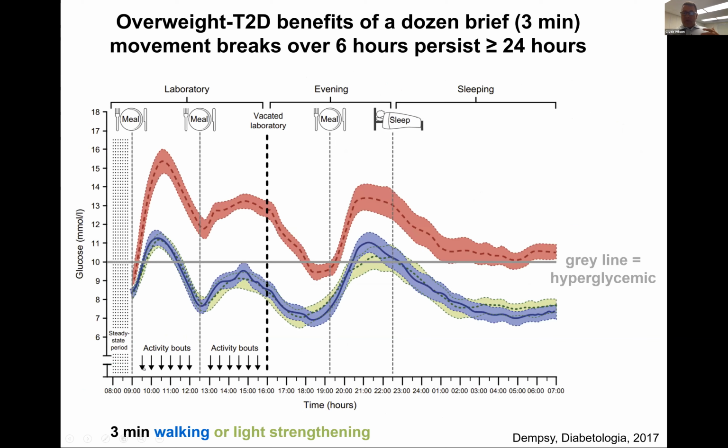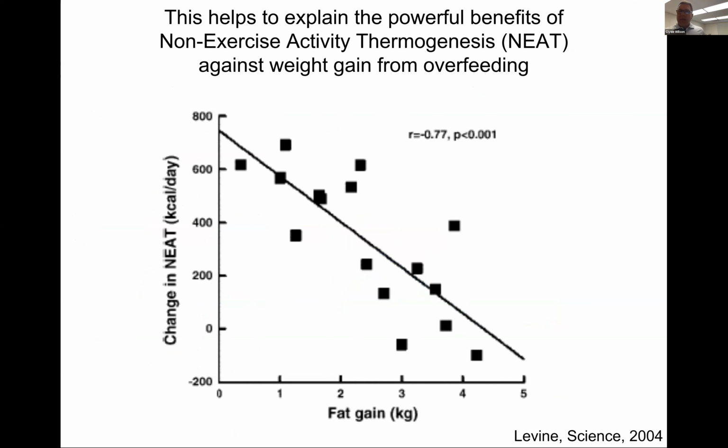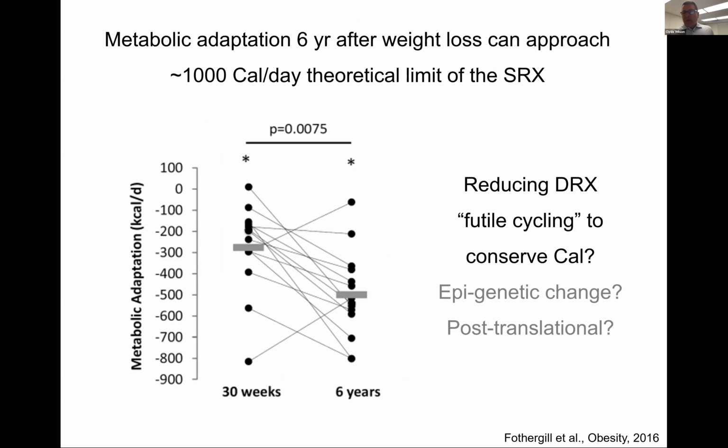And in human diabetics, if you do a half dozen 3-minute walks through your day, even if those walks are compressed into a 6-hour time period, these diabetics are seeing hyperglycemia being lowered into normal glycemia, not just during the day in the time period that they're doing these activities, but all the way through 24 hours, through the time that they're sleeping to the next morning. So this helps us to explain the powerful benefits of non-exercise activity thermogenesis, or NEAT, against weight gain from overfeeding by as much as 1,000 calories a day, where the more non-exercise activity thermogenesis humans experience, the less weight gain, all the way down to 0, from overfeeding.